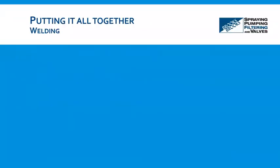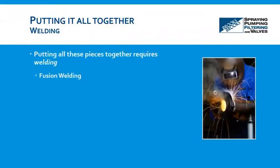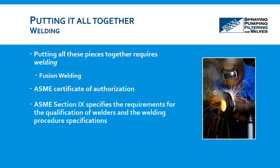So now that we know what the core parts of a pressure vessel are, how do we put it all together? As useful as duct tape may be, it will not do the job. We need welding, and more specifically, fusion welding. As mentioned earlier, before you work with a fabricator that welds code vessels, you want to make sure that shop has an ASME certificate of authorization. The part of the code that governs the welding component is ASME Section 9. What this relates to is the qualification of welders and welding operators and the procedures that they would employ in welding.